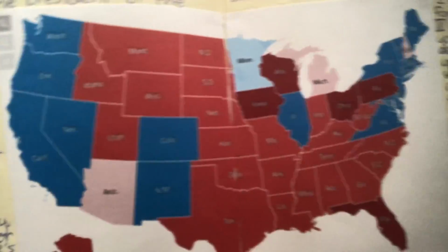I kept this from October 28th, 2016 to November 12th, 2016. And this is when the presidential election was happening. There's a lot of stuff about that in here. And I put stars in here, and I also put this in here.